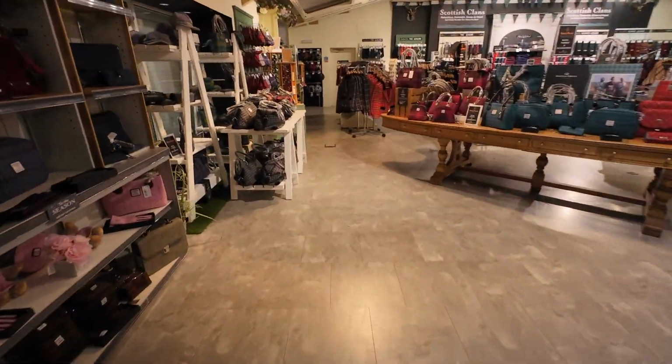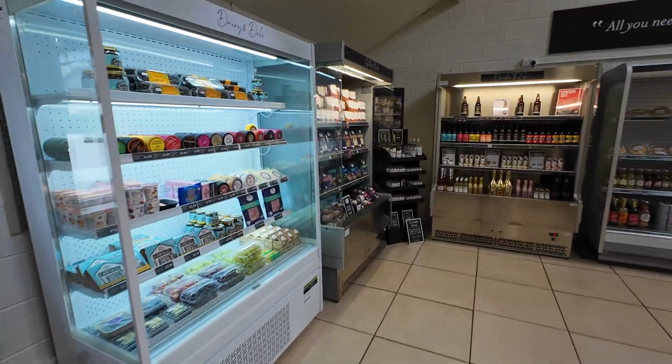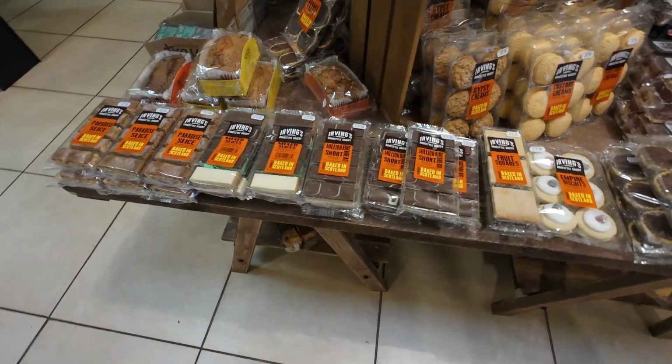We then perused the other shops which had clothes, food and various gifts and souvenirs. Eckelfecken tarts. They also had the Irving's cakes and biscuits. Used to love getting those when I used to visit the area.